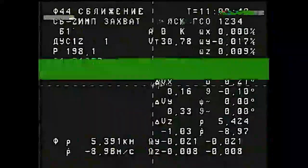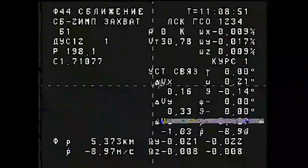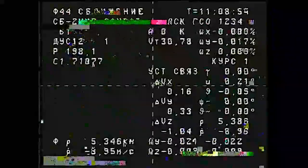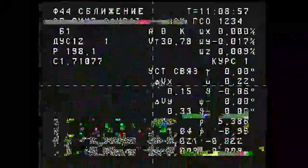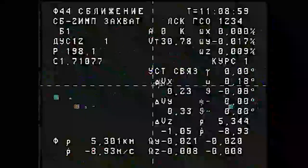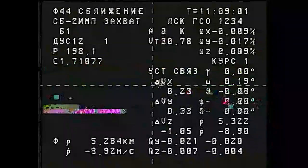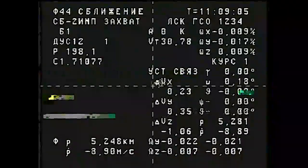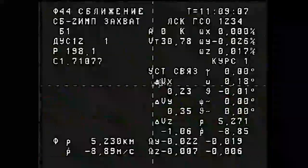If you're just joining us, we're bringing you live coverage of the docking of the Progress 83 cargo spacecraft to the Zvezda module on the aft or back end of the Russian segment of the International Space Station. You are currently seeing live views from the Progress as it approaches the International Space Station.